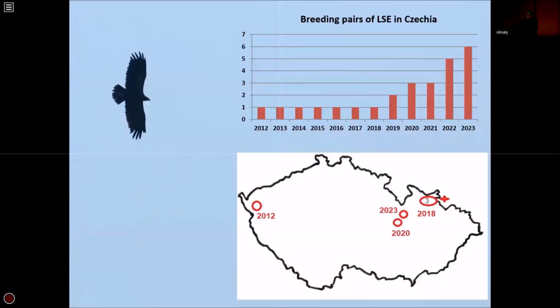Another species is the lesser spotted eagle. They bred in Czechia until the late 1980s or early 1990s, mainly in this border area, Šumava-Böhmerwald, the border region with Germany and Austria. Then the breeding ceased and we had about a 20-year break. And then they started to colonize the area again. Here they have bred since 2012, some years even two pairs.